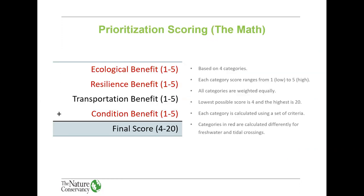Generally we had four major brackets of scoring, or four major metrics: ecological benefit, resilience benefit, transportation, and condition. These were compared somewhat differently between the freshwater protocol and the tidal. So for ecological, resilience, and condition, they're similar but with somewhat different scoring that factored in. Overall, the score is out of 20. So if a project scores a 20 out of 20, that means it's the highest priority. And then on down to 4 is the lowest score that we received for a crossing. Next slide.